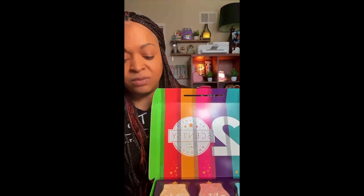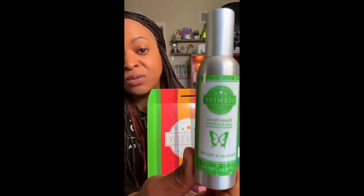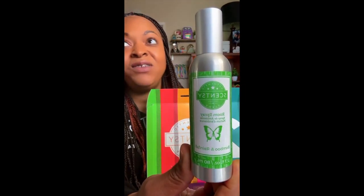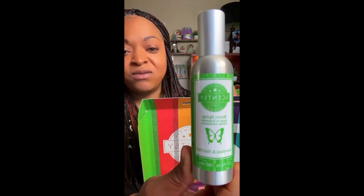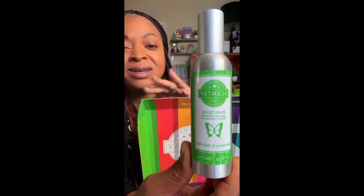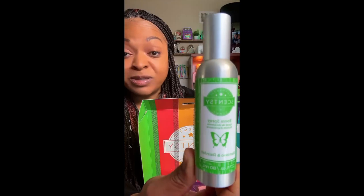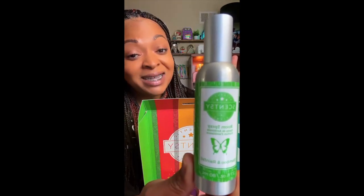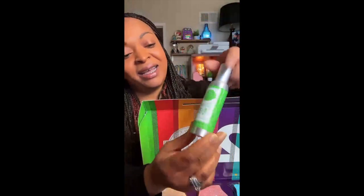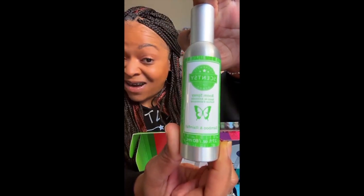The cool thing about the room spray is Scentsy has reformulated it. It used to be oil-based, and if you used it over tile floor or anything like that, if you didn't spray it high enough, there could be a little bit of residue. Now our room sprays are water-based, so that is not going to be an issue anymore. It's still the same size, and this is a new room spray in a new fragrance also.